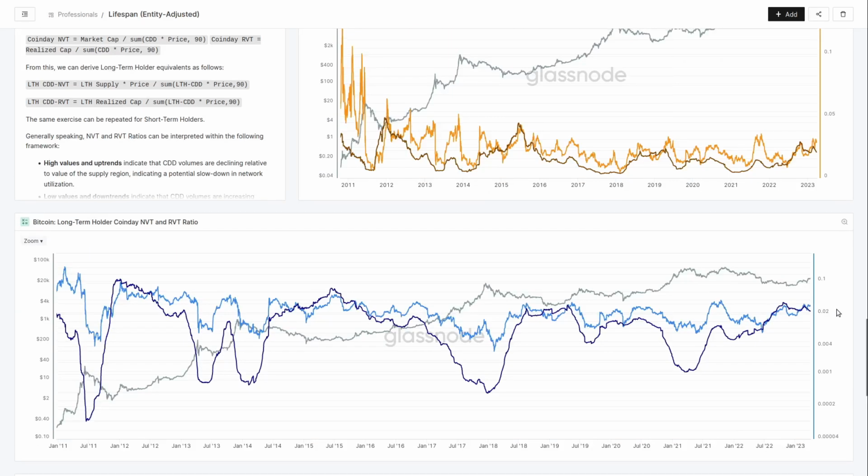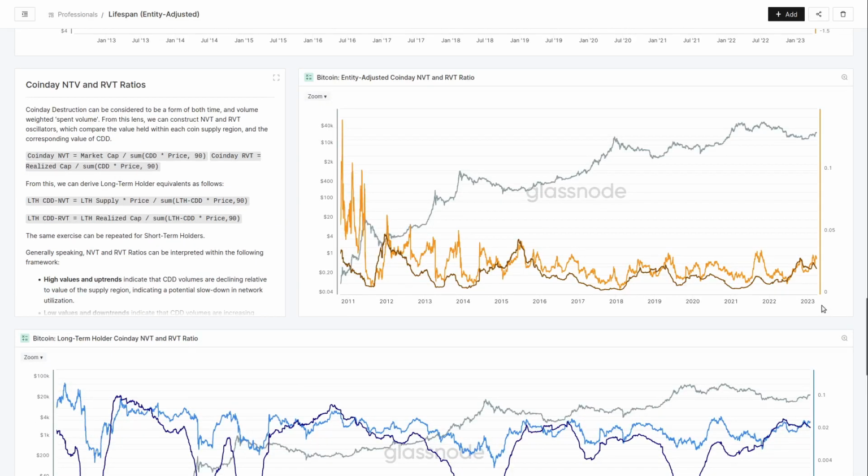I don't think there's too much going on here. No, that's pretty much it. These ones here, I was playing around with. These are Coin Days or Coin Time NVT and RVT ratio. NVT is network value, or market cap, divided by transfer volume. RVT is the realized cap divided by transfer volume. Coin Days are just a time and volume weighted volume. So what these are looking at is how big Bitcoin is relative to how much coin time is being spent.